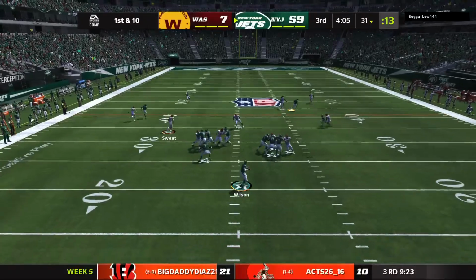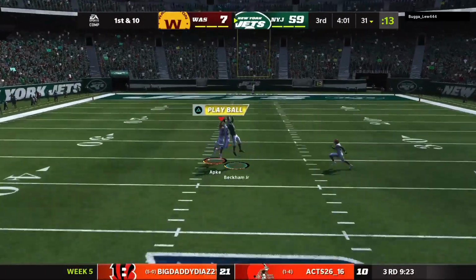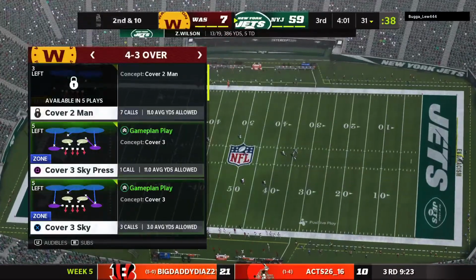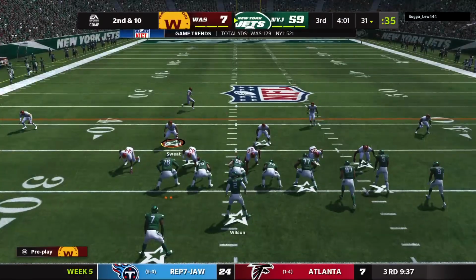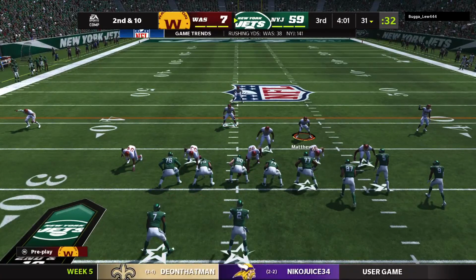After the interception, here's Wilson. Flushed out right. He'll let it go deep for Beckham, and it is incomplete. Good positioning there downfield to break that one up. So now 2nd and 10 after the incompletion on first down.